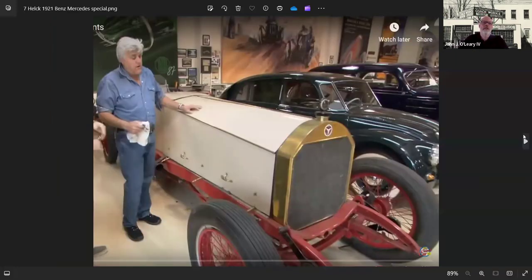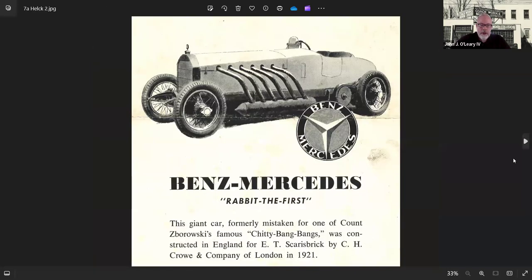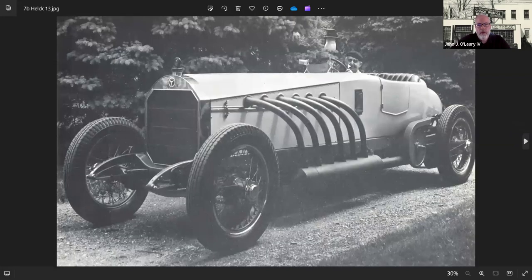Another interesting car is the 1921 Benz Mercedes. This car is currently owned by Jay Leno. So if you Google search this, I'm sure you'll find it on YouTube. But years ago, it was nicknamed the Chitty Chitty Bang Bang car. It was owned by Peter Helck, who was the famed illustrator. This is Mr. Helck with the car in the 60s.